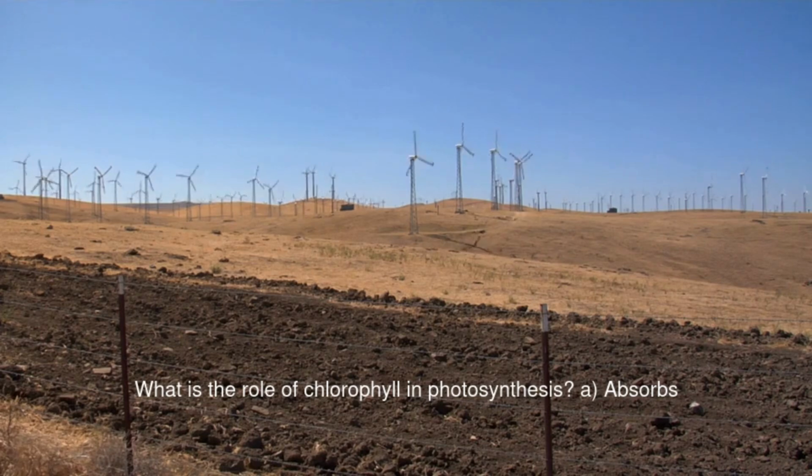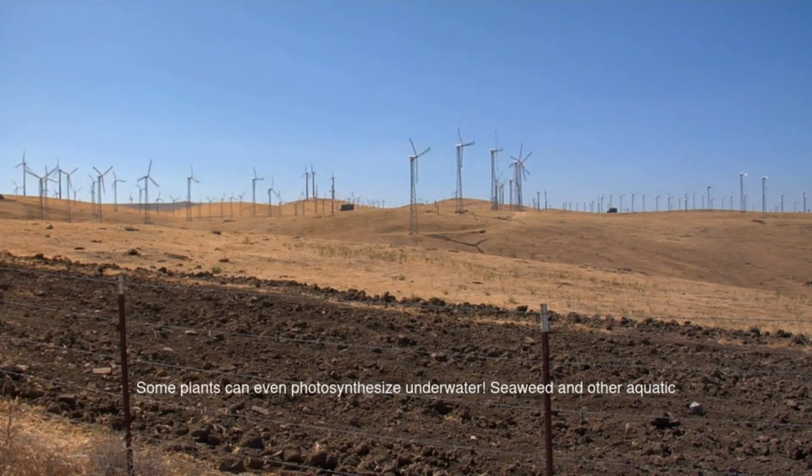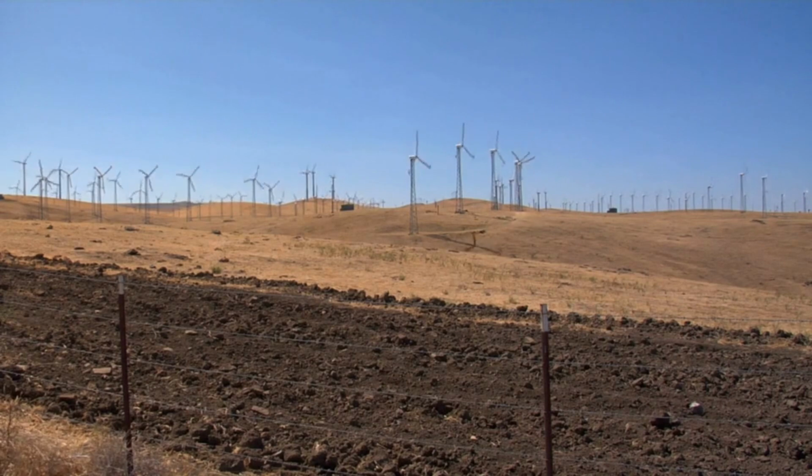A. Roots. B. Stem. C. Leaves. D. Flowers. 5. Photosynthesis releases oxygen into the atmosphere. 6. Explain how photosynthesis helps regulate the Earth's climate. 7. What is the role of chlorophyll in photosynthesis? A. Absorbs water. B. Releases oxygen. C. Captures sunlight. D. Produces sugar.